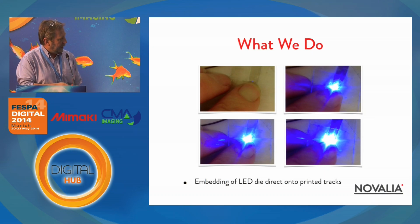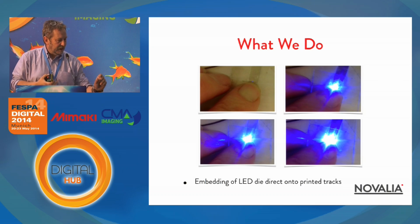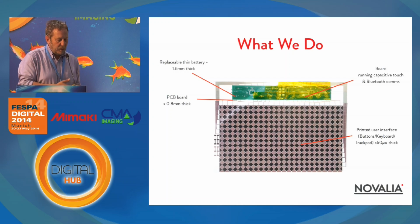I mentioned before about embedding LEDs onto print. We're actually working to embed LED dye as well, which is basically the contents of the surface mount LEDs that everybody's probably come across. That starts to be very interesting in that we can embed LED dye into self-adhesive materials and effectively create LED stickers. That's still the development stage for us. This is where we get into what I think is really exciting work.